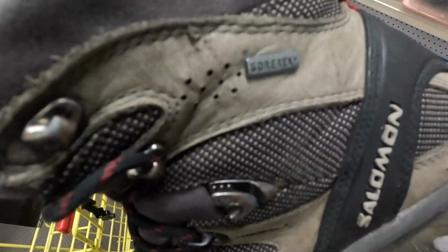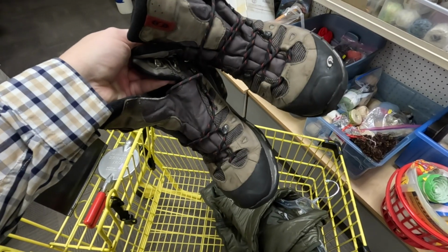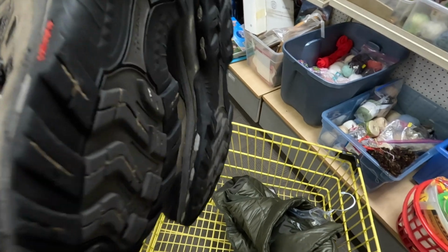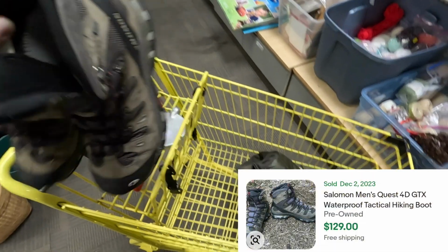Anytime you see that little Gore-Tex logo on a boot, you might look it up. These are Salomons. Got pre-owns for like $100. These aren't in the best condition, but probably 60 to 80, so we'll pick those up.